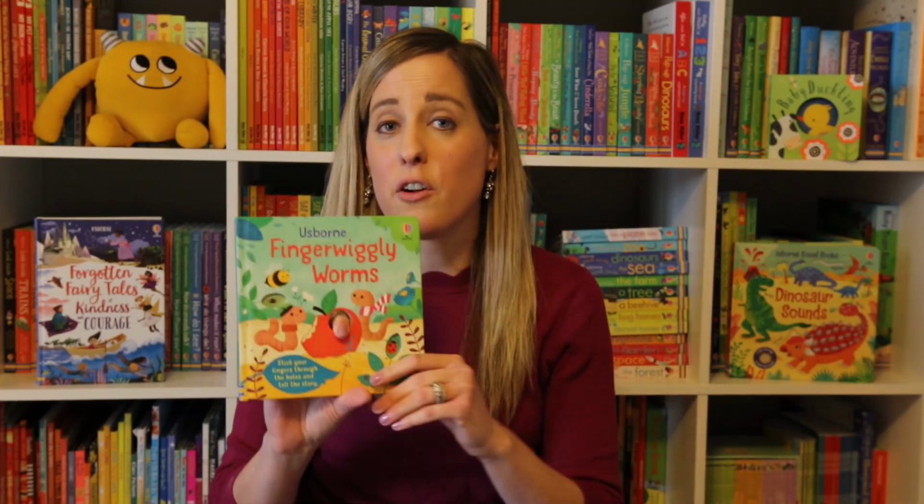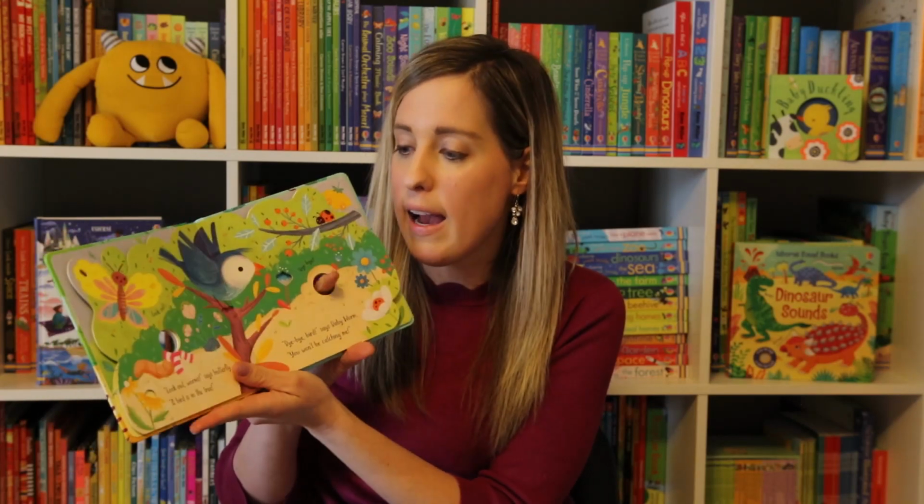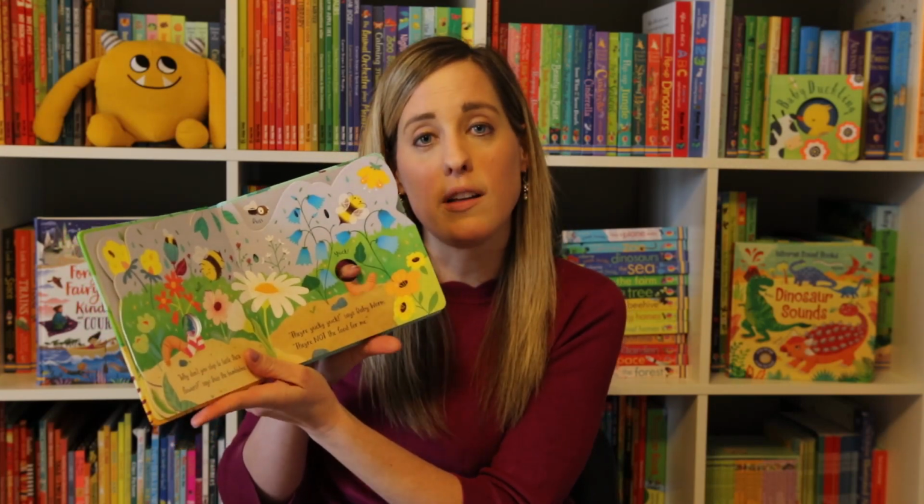Okay, here's another good interactive book. This one is called Fingerwing Wiggly Worms. And so they get to interact and be a part of the story with their finger as the worm is going through, and they're a part of the story. So this was super fun to read at bedtime. Your little ones will love interacting with that one.